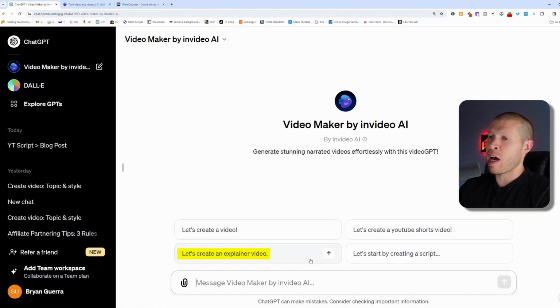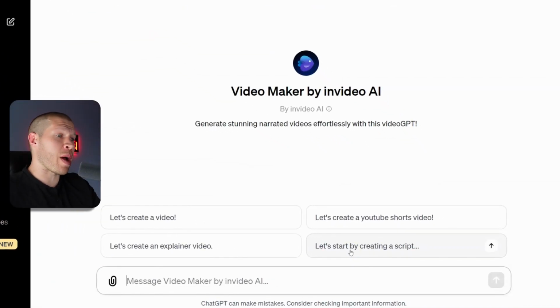There's a lot of options, a lot of functionality, and I'd recommend testing them all. The majority of us will probably just create the video in the top left, but if you don't even have a script yet, if you don't have video topics, then you can bounce questions off of it and it will actually walk you through how to do that. So you would say, let's start by creating a script here.